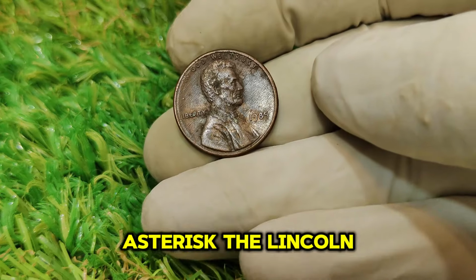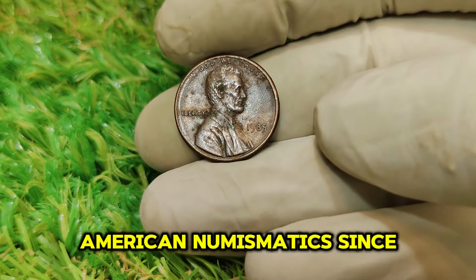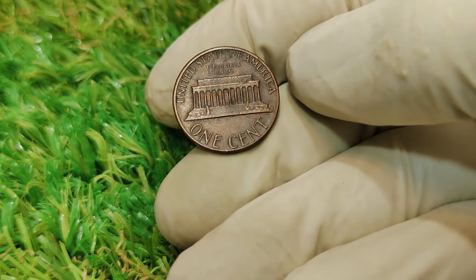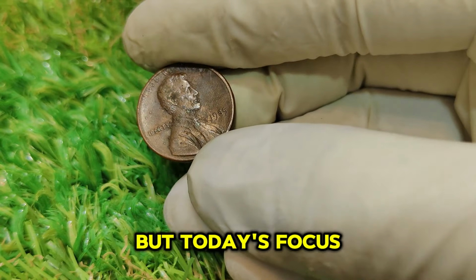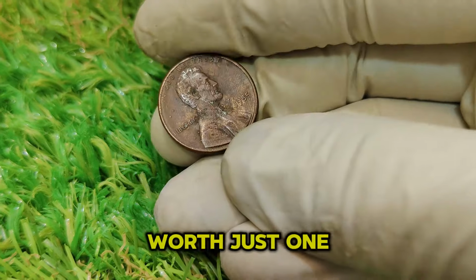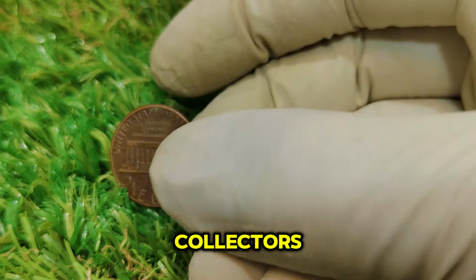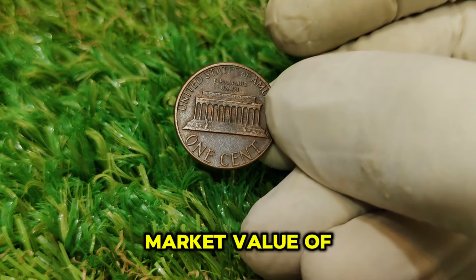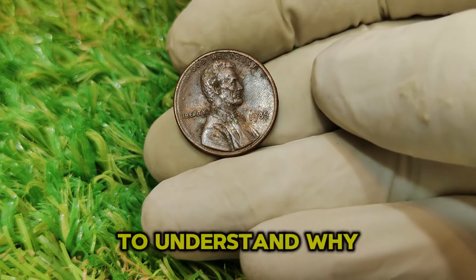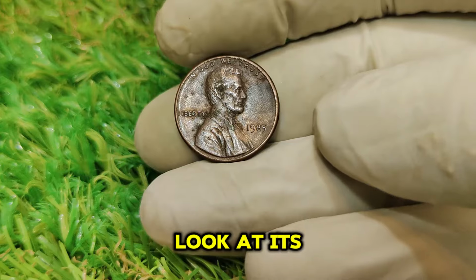The Lincoln penny, or the Lincoln cent, is one of the most widely collected coins in American numismatics. Since its introduction in 1909, it has gone through several design changes, but today's focus is on the 1985 penny. While most of these coins are worth just 1 cent, the 1985 Lincoln penny has caught the eye of collectors and investors alike, with a current market value of $31,987.